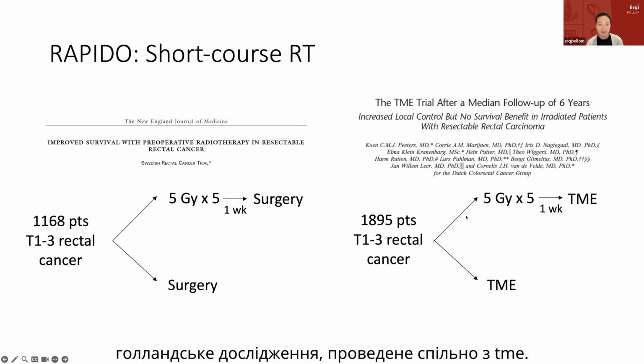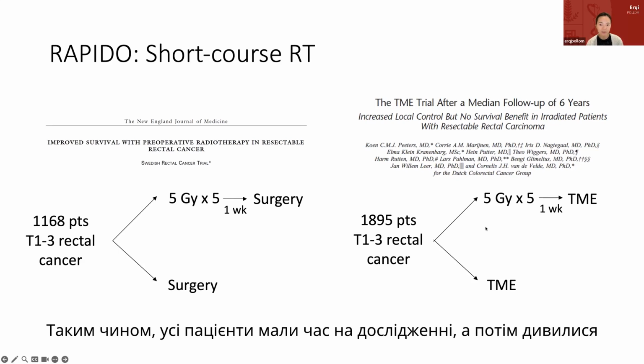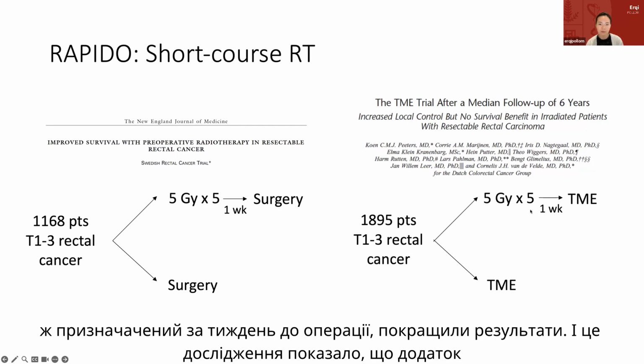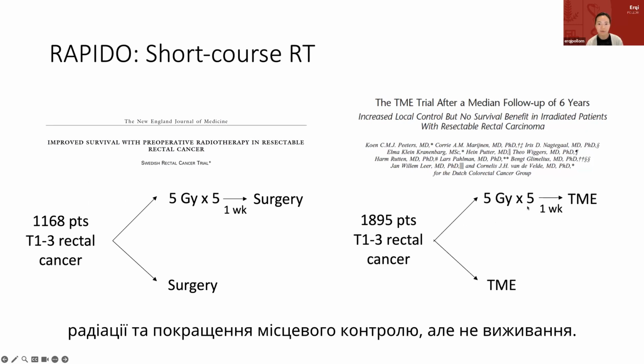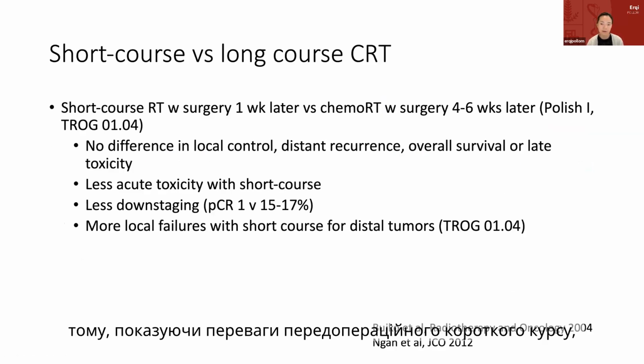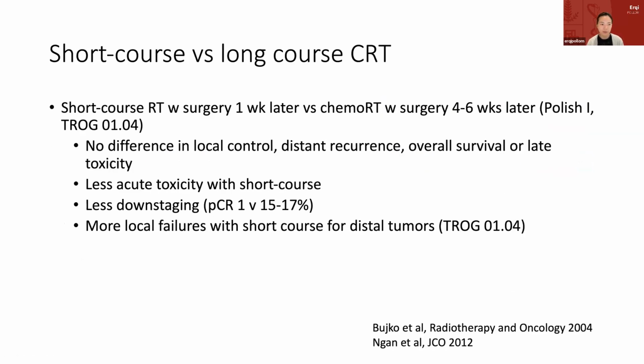This is a Dutch study that was done with TME. So all patients had TME on this study, and then they looked at whether short course, again, given a week before surgery, improved outcomes. And this study showed that the addition of radiation improved local control, but not survival for these patients. So showing the benefit of preoperative short course radiation.